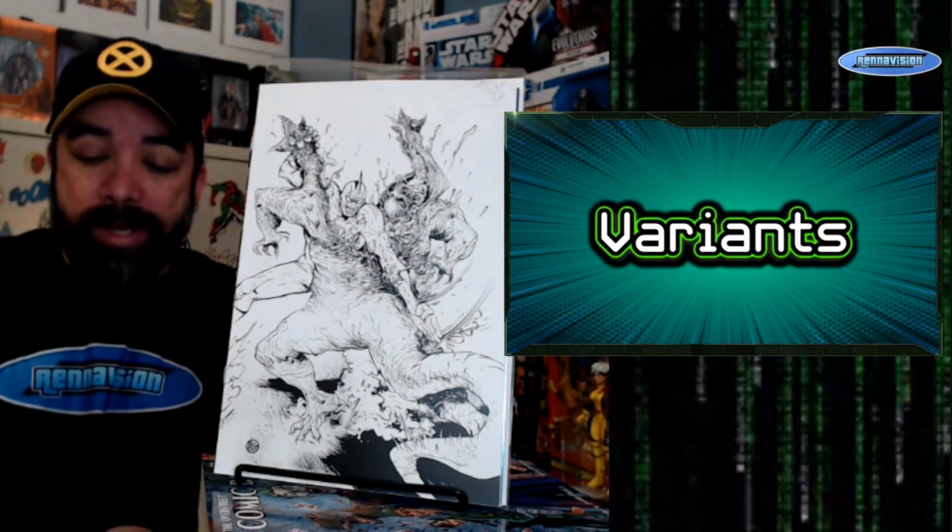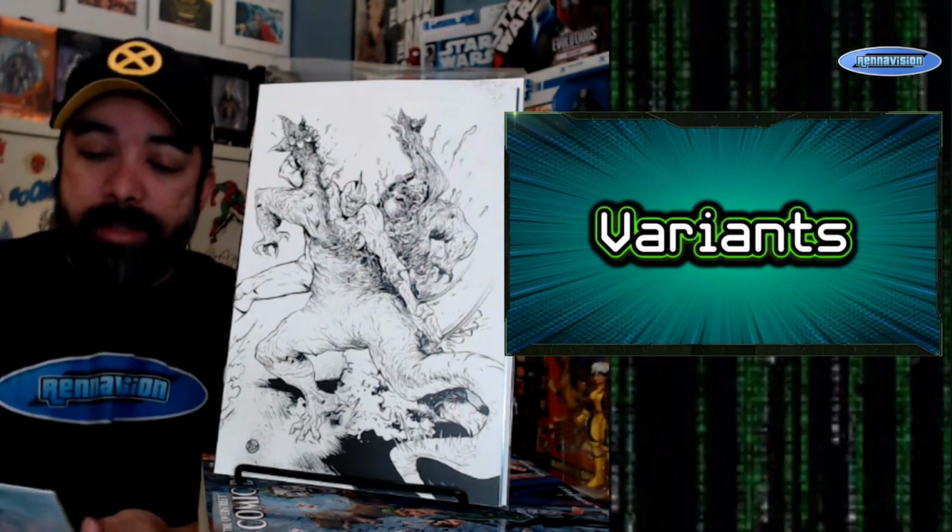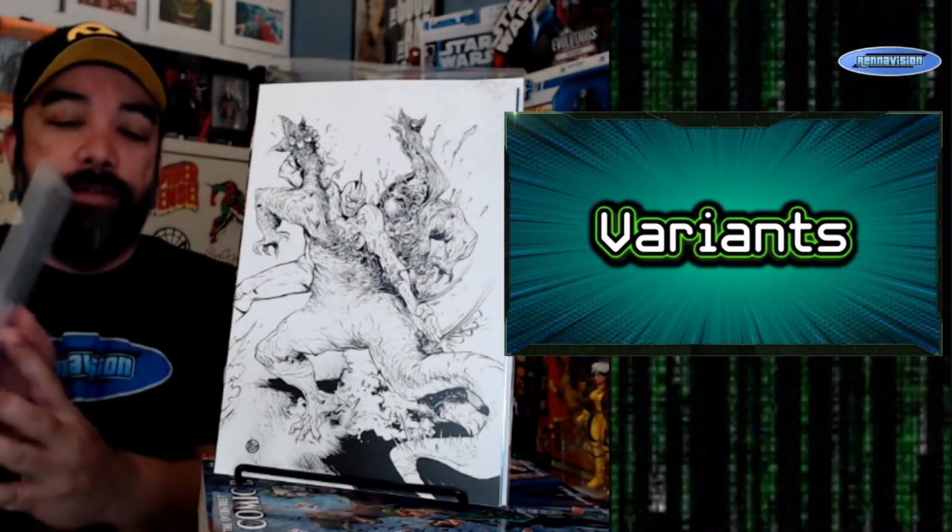I was surprised that the shop had this. This is the retailer incentive cover for High Adventure, Star Wars Adventures 5, the Marchand Row cover. I dig it. I didn't think I was going to be able to find one in a shop because Star Wars Adventures isn't a big seller for the most part, so I don't see the incentives all the time at the store.